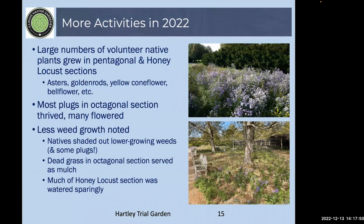The honey locust section is pictured in the lower figure here. The weeds were removed. We watered only around the edge where we had put the plugs. Many of the volunteer plants just grew, and they were given no care at all, and they still flowered in their first year. So you can see there's some New England asters there that grew as volunteers, and they flowered the first year. And in fact, they grew short in stature, but it still makes a nice plant to have.